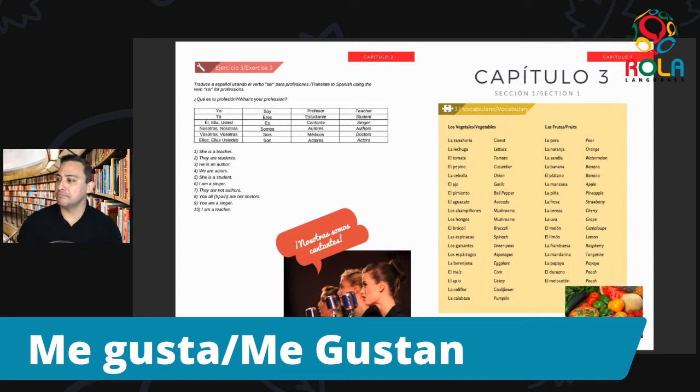I like cantaloupe. Just in general, one cantaloupe. Me gusta melón. Okay, here we go. I like papayas. Me gustan papayas. Me gustan, plural, papayas. That's one. One more. I like raspberries, plural. Me gustan, because you need the plural one. Raspberries are frambuesas. So me gustan frambuesas.